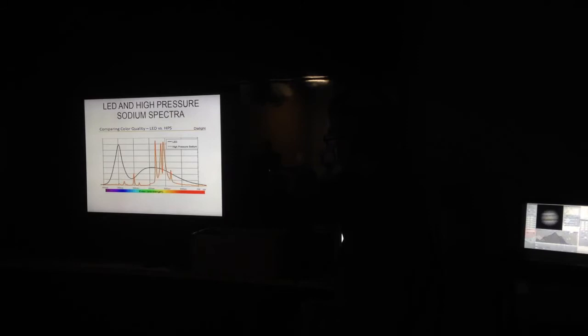But we did get 5K lights, which was the difference. So here's where we are with the high pressure sodium. You can see all the peaks there are between 500 and 600. And really the biggest problem with the LED is the high peak at 450 nanometers.